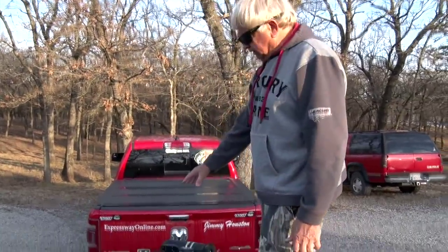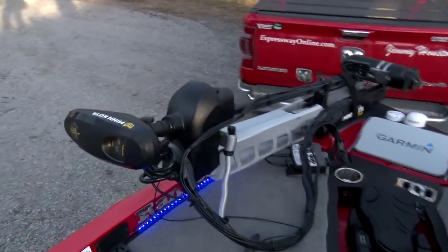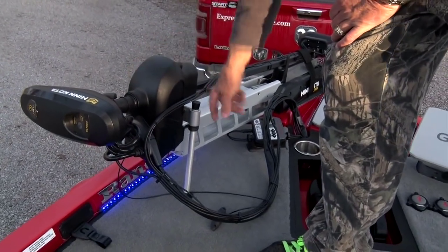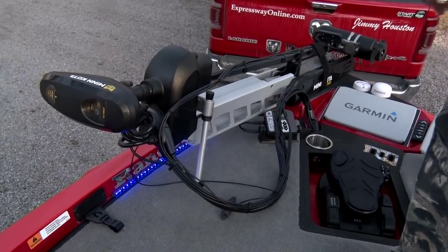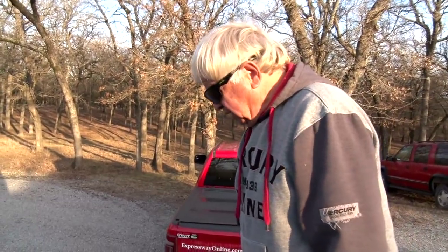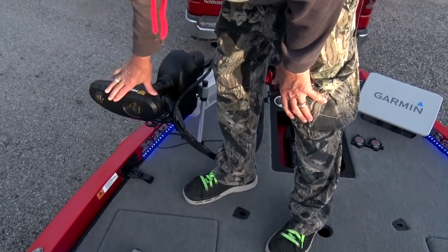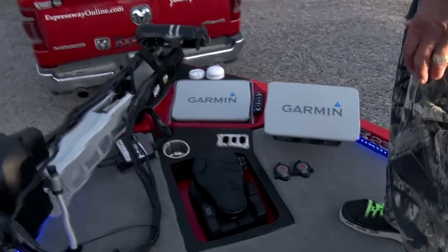Got a Minn Kota Ultrex. That's just an incredible trolling motor. It's got the spot lock on it. It cannot bounce and break. I don't care how rough you get in because it's got the kickstand on there to hold it solid when you go down. It's got shock assistance to raise it up and down. So when I get old, it'll be kind of hard to lift these things up and down. You can lift that motor up and down really, really easy. And it is a powerful son of a gun. 112. That's a big one right there.